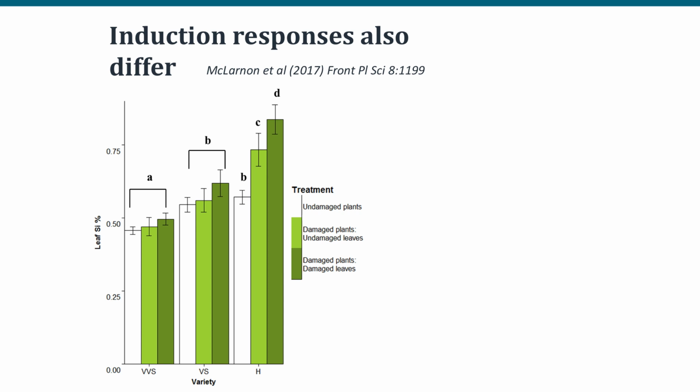You'll also see that actually damage doesn't have a great deal of effect. The very, very soft doesn't show much induction. Harsh shows much more induction, very soft somewhere in the middle. But you'll see that actually the induction for the very soft variety is not very different between the damaged and undamaged leaves, but actually what happens in the harsh varieties is that even the undamaged leaves show more silicon. So in other words, the induction in the harsh variety is systemic. So it travels even into leaves that haven't been damaged.